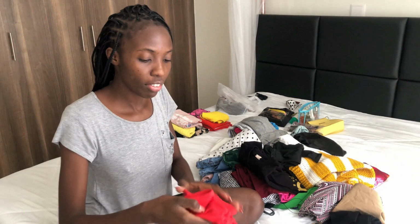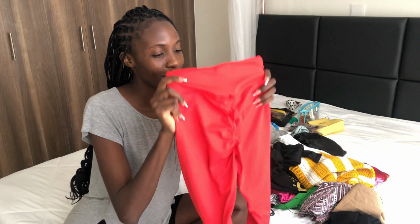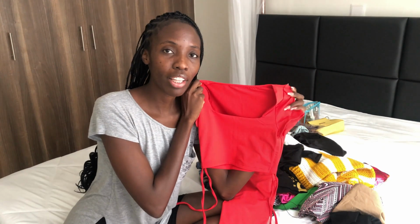And then I also have this red one. I really, really like this one because, guys, the butt area gives you a magic effect, you know what I mean. But this one does not have a sports bra. It is just basically a top. I've seen people wear this as a normal outfit, but I wouldn't wear this as a normal outfit because it's not my kind of style. I also got this from Kilimall as well. Most of my clothes, I got them online.